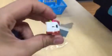Okay, let's see what we get. We got a cute little cake. Open this book. We got this little cake. Can I see it? I'll show it. Can you open it? There's 148 to collect. Okay. See? And in the back, some limited edition ones. How can you get those? In baskets. Yeah.